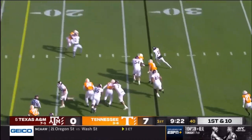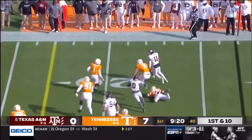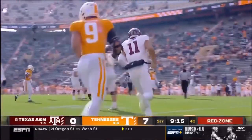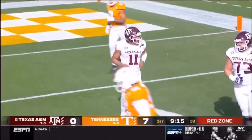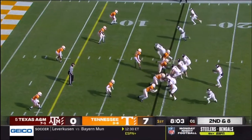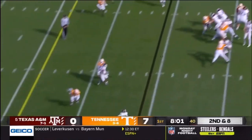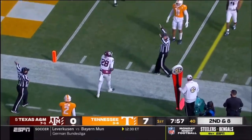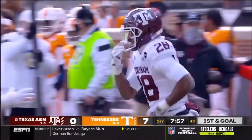Mond gets outside with a stiff arm. In the red zone and more. That's good for another Texas A&M first down, it looks like. He got it right down to the line to gain. Eighth play of the drive. Another throw for Mond. There's a wheel route to Spiller. That's a first down inside the 5-yard line. Down to the 4. It is first and goal.